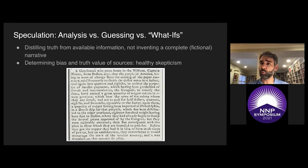So no matter what the source is, whether it's a law or a letter, you have to come into it with a healthy skepticism about just how much value you can derive from it in terms of historical truth. Like this newspaper clipping was used in a different journal article some years ago, and it was sort of the linchpin of a whole argument. But if you look through it, and this is from the 1770s, 1780s, time of the American Revolution, it talks all about these copper half dollars and quarters and eighths that were struck in the Americas and circulated widely and were the same size as silver coins.